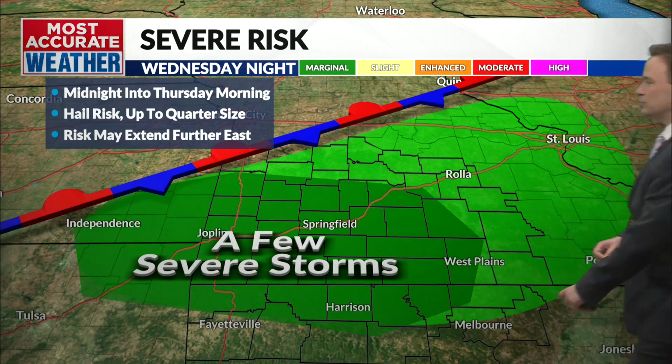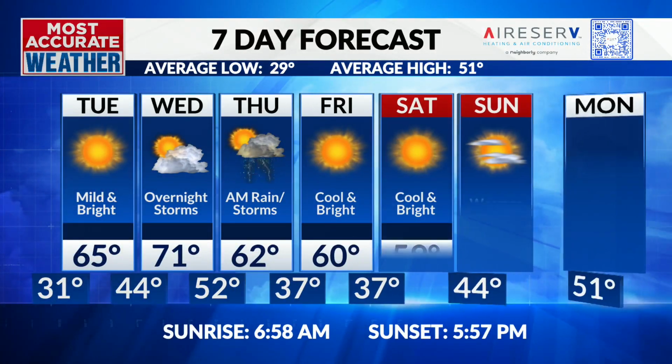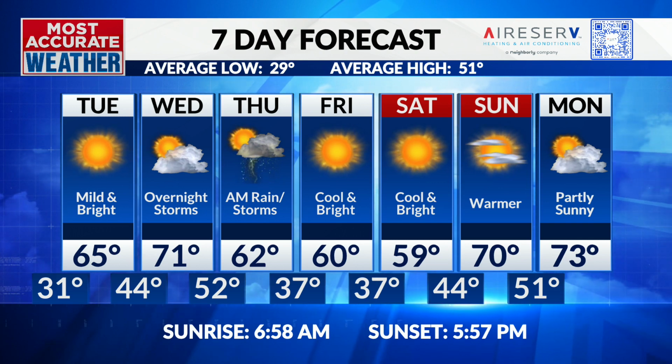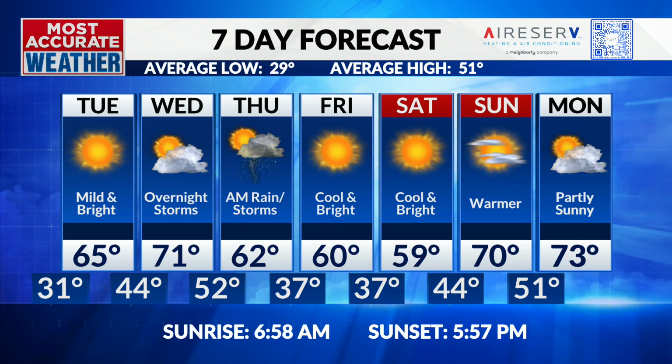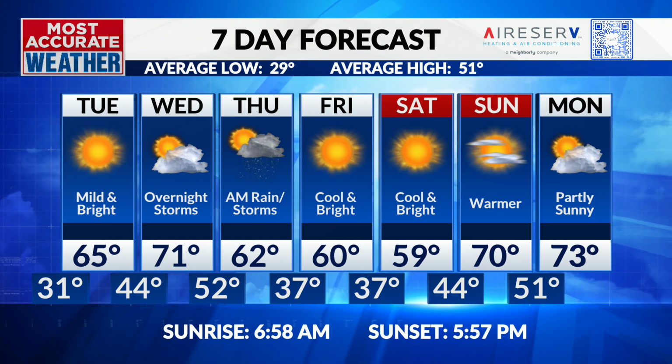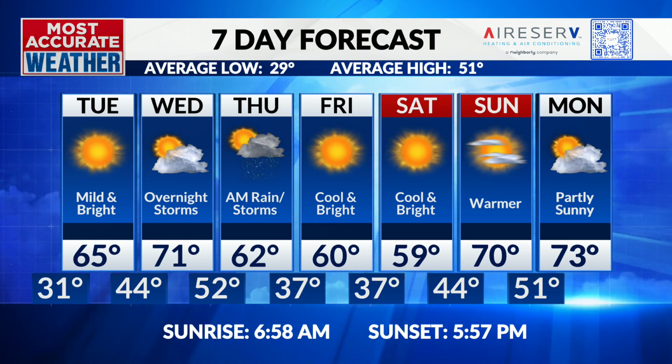Let's check out the temperatures beyond Wednesday, because with the system moving through, you're probably expecting a cool down. Not much. Low 60s on Thursday, about 60 for a high on Friday, near 60 on Saturday. And I think this coming Sunday, we're looking at a high of 70 degrees. That would be the warmest weekend day we've enjoyed yet in 2024.